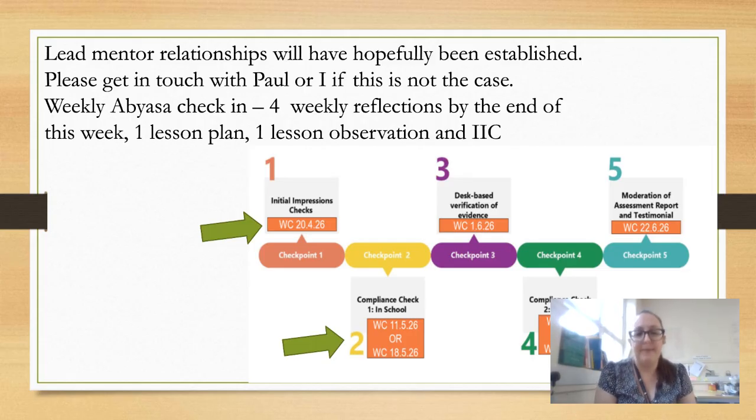Lead mentors, just another thing to be aware, by the end of this week, your trainees should have uploaded 4 weekly reflections. So the induction week, week 1, and then 2 for the 2 ITAPS weeks. So there should be 4 weekly reflections, 1 lesson plan, and 1 lesson observation, as well as the initial impressions check. So if there's any issues with that, please do get in touch with the trainee, or you can come and speak to us.